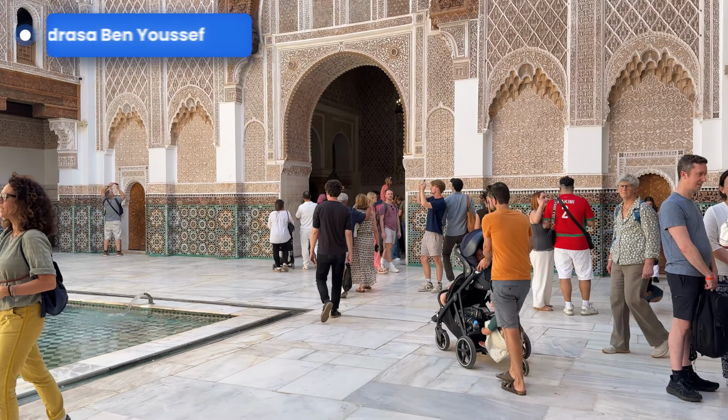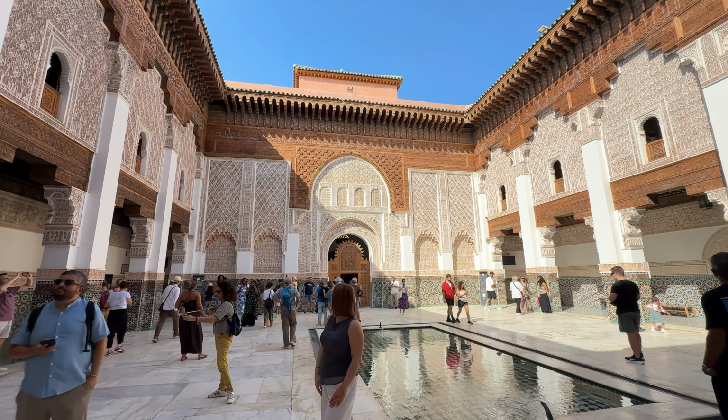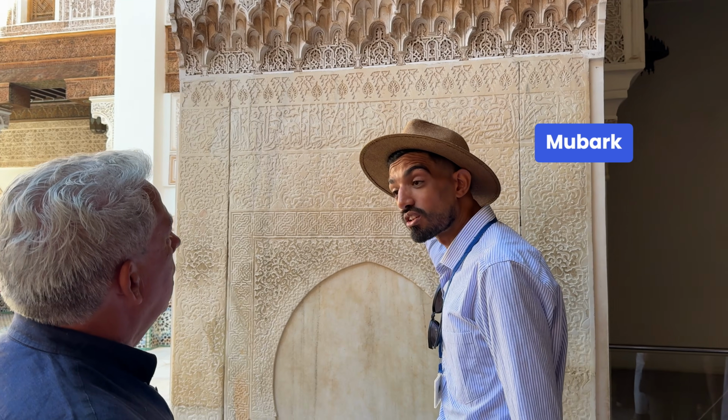Then the Ben Youssef Madrasa, a Quranic school from the 14th century and genuinely a very beautiful building. The central courtyard, the long reflecting pool, and all the little details worked by hand are amazing to see in person. Our guide gave it so much context too that we never would have known otherwise.